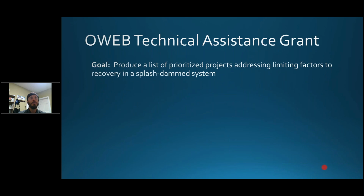So we decided to go in for an OWEB technical assistance grant to obtain NetMap for the Lucky Mute with the primary goal of prioritizing a list of projects to address those limiting factors that I discussed, primarily due to historical splash damming in the Lucky Mute.